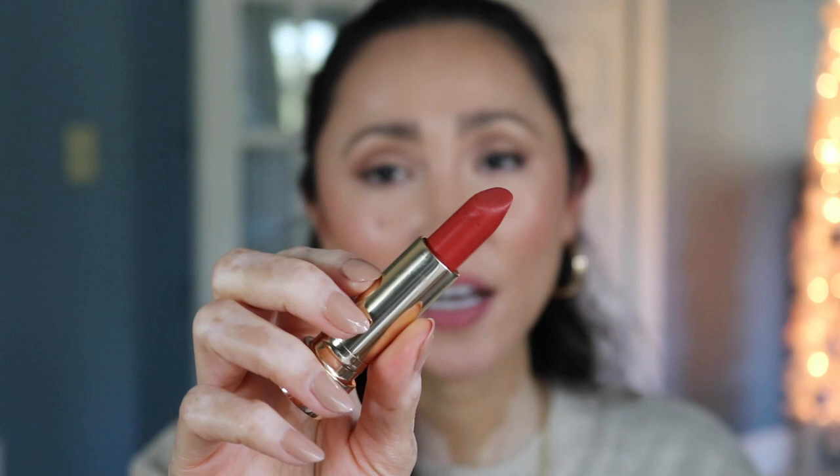Let's move on with Cabo. This is definitely the more orangey red, such a beautiful shade for the spring and summer. It is intense, but at the same time, easy to wear. So if you're not really into reds, this is such a good one to start dipping your toes into red. So let's go ahead and try it on the lips. Here we have Cabo, the perfect spring summer red.